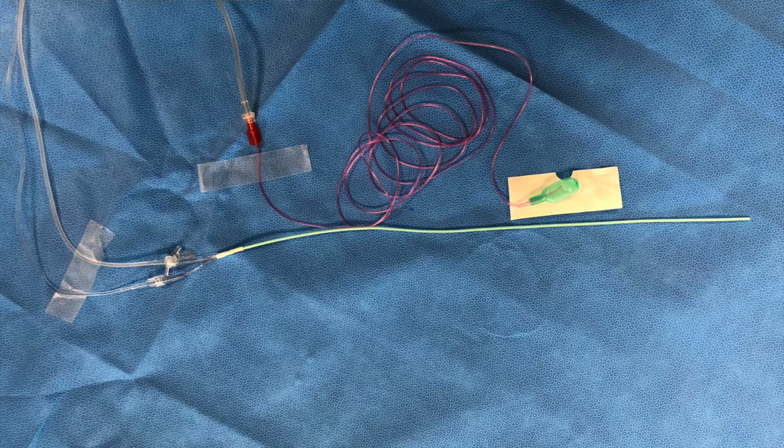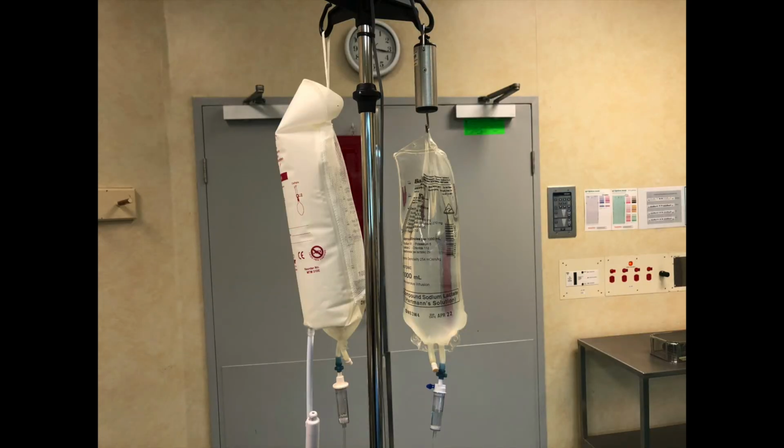It is a response to cold. The long green catheter goes into the bladder. It contains a filling lumen and a pressure transducer, and the small green balloon is seen on a white background. That's the one that goes into the rectum. The fluid is run in and measured as a reduction in the weight hanging from the container.